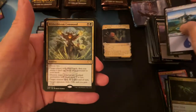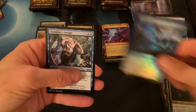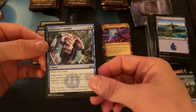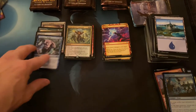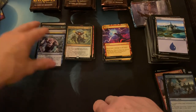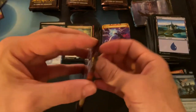We got a second command here, another shock, and the Kelpie Guide. Ooh, Chemist's Insight. Pity, I have probably like 100 of these also from when we were playing Ravnica. So I really wish that if they were doing cards from the quote unquote list, they wouldn't include such recent sets to pull cards from.